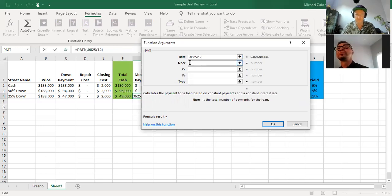All right, so we'll do 6.25 divided by 12. Again, we're going to do 360, which is the number of payments. That's 30 years times 12. And then the present value of the loan is going to be 47 minus 188. So that's 141.